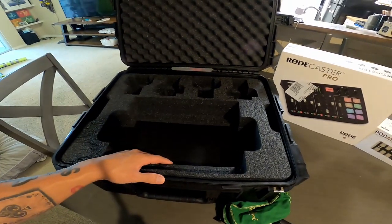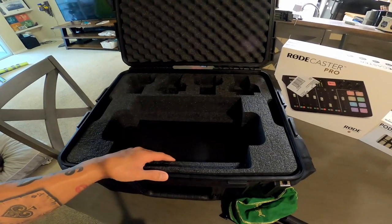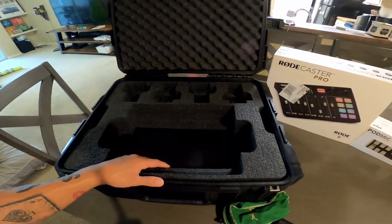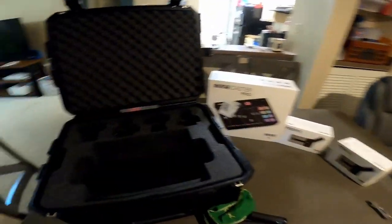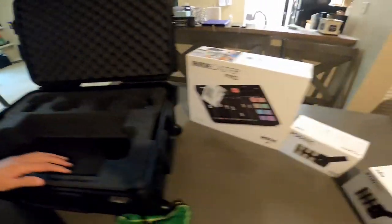Now, I'll probably have to get a few more GoPros just so I can have a GoPro per person, and then one GoPro for everybody. So that'll be a little bit further down the road, but baby steps, one thing at a time.